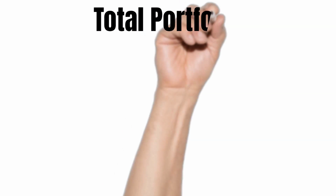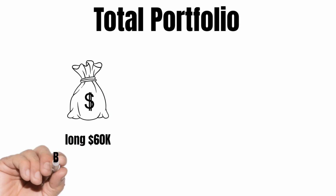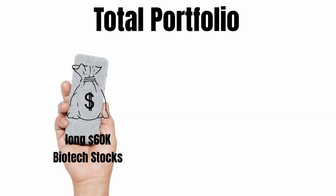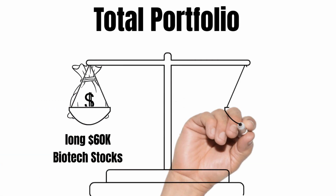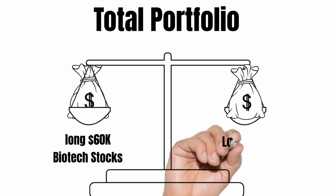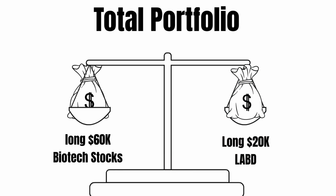One of the best uses for the 3x leveraged inverse ETFs is for hedging. So for an example here, let's say that there is a trader or an investor that has $60,000 in biotech-like stocks. And they think the biotech sector is likely to be weak, but they don't want to sell their stocks, maybe for tax reasons or some other reason, but they just want to protect the money here. So what they can do is simply go out and buy $20,000 as a hedge of the LABD. Now that is basically going to make it to where this portfolio is hedged.